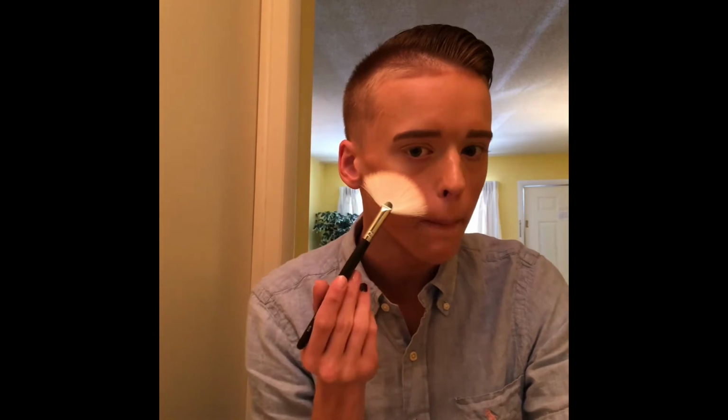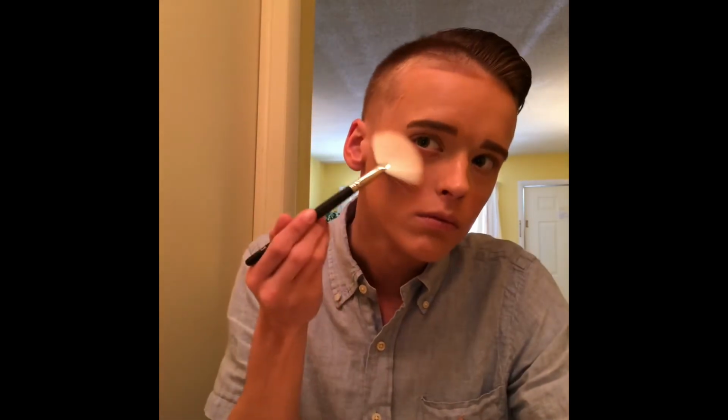Now, I love how long-lasting this Marc Jacobs highlighter is, how bright it is. The one thing I don't like about it is you have to blend it quick, because if you don't, boom, highlighter patch. So it's like, come on, blend for me, girl. That's a little better.